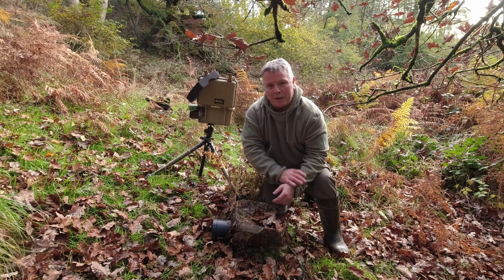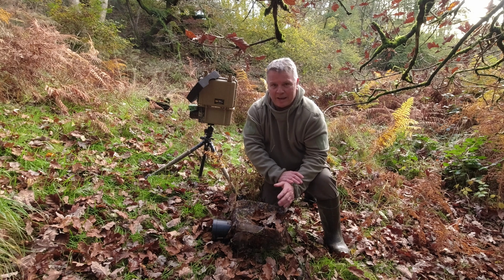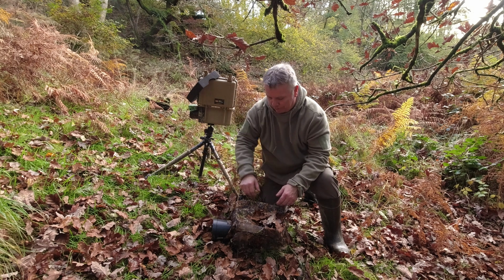So I'm back trying to get that shot again from 12 months ago and see if we can get lucky, and maybe a fox will pass through.